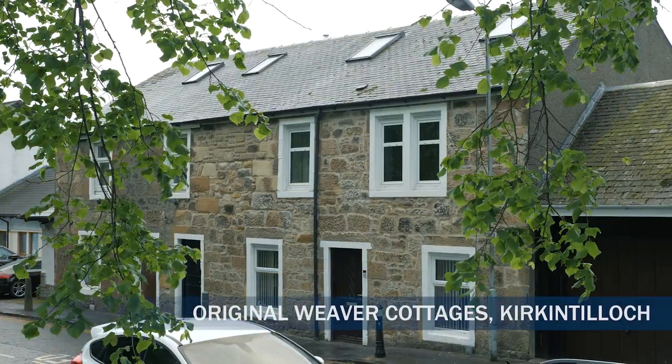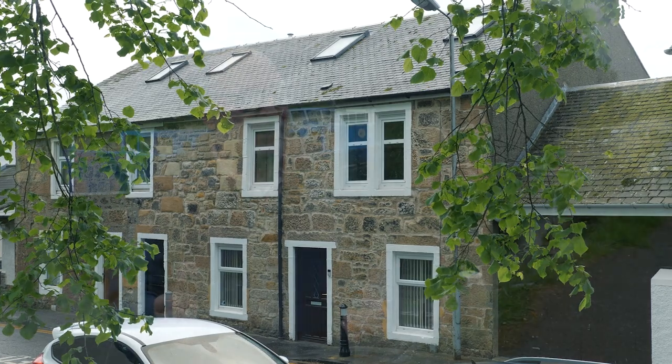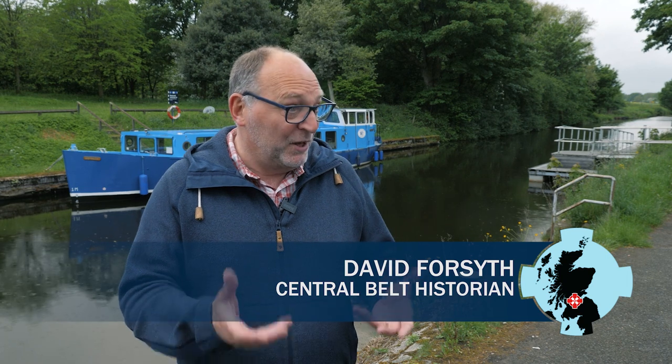Kirkintilloch is very typical of the 50 or so small industrial towns that grew up in Scotland at the end of the 18th century, into the 19th century. You have a people who are skilled, who are educated, and you know they're looking out for opportunities. These are people who know about the wider world. They're not just caught in a bubble at home. They hear tales. It only takes one family from one town to go, news comes back, and that kind of traditional view of chain migration sets in motion. So once one person's there, it's easier for others to follow.